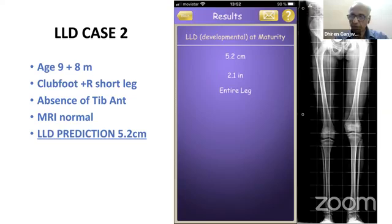And which technique will you use? Will you go for a permanent epiphysiodesis with screws, as shown in the last case, or will you still go for the 8-plate or percutaneous screws? Yes, Peter. That's a rhetorical question for me, but I would start now.